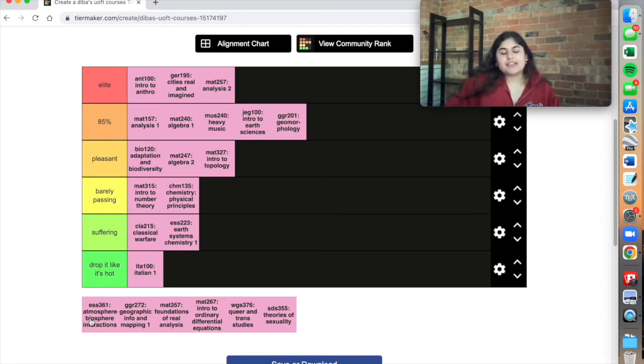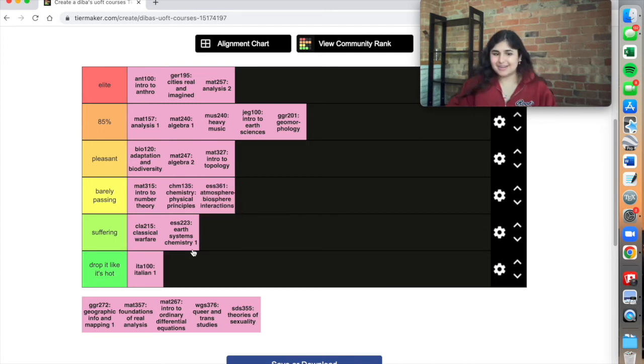Then there was ESS 361, Atmosphere-Biosphere Interactions. This one gets a barely passing. It was better than Geochem. I loved the readings in this course. A lot of the readings were in my wheelhouse in terms of earth sciences and natural sciences that I find to be really interesting.